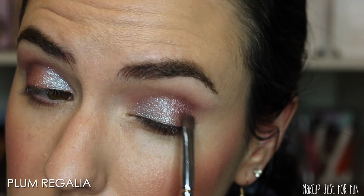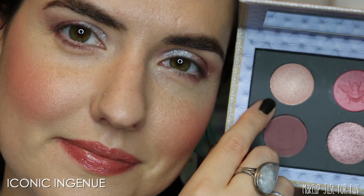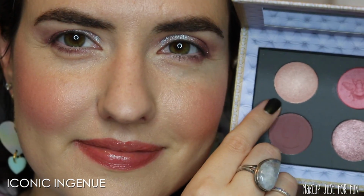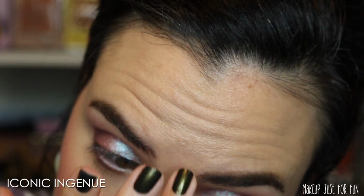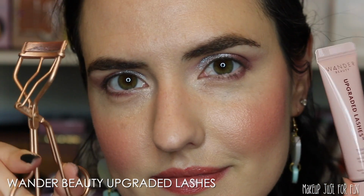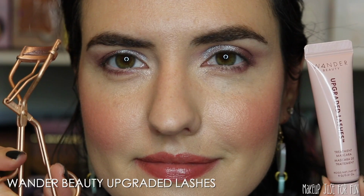I did deepen up a little bit on that shade, because I wanted a little bit more contrast, a little bit more sultriness to the eye look. Then I used Iconic Ingenue as a very subtle inner corner highlight. Curled my lashes, added my Wander Beauty Upgraded Lashes Mascara. That's my finished look. If you can't already tell, I absolutely love this look.